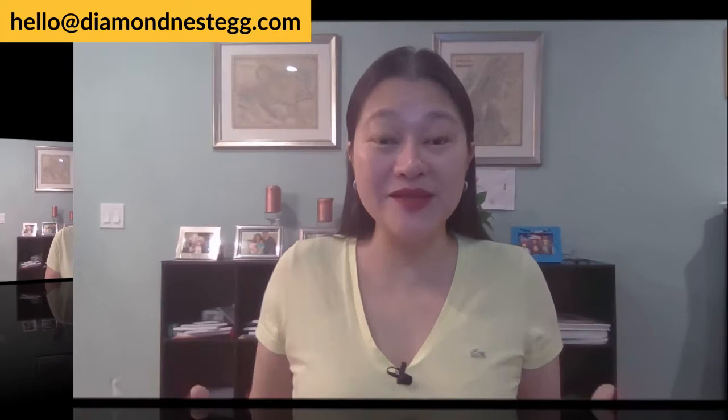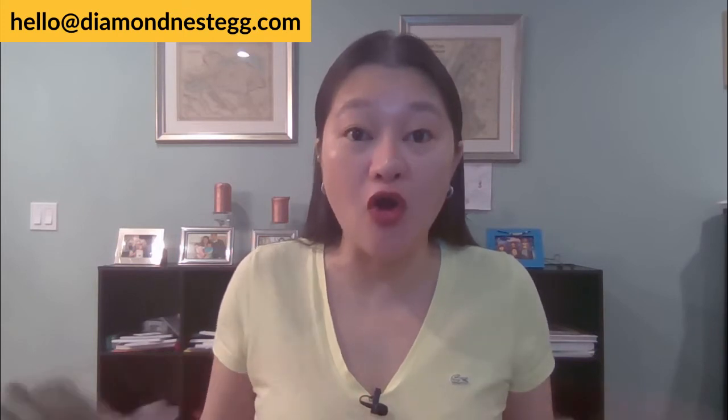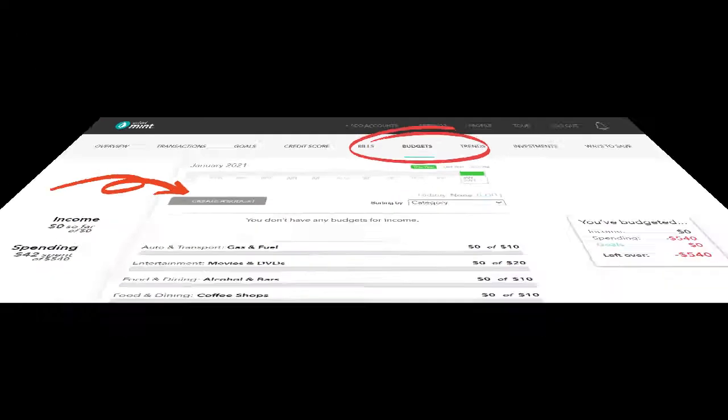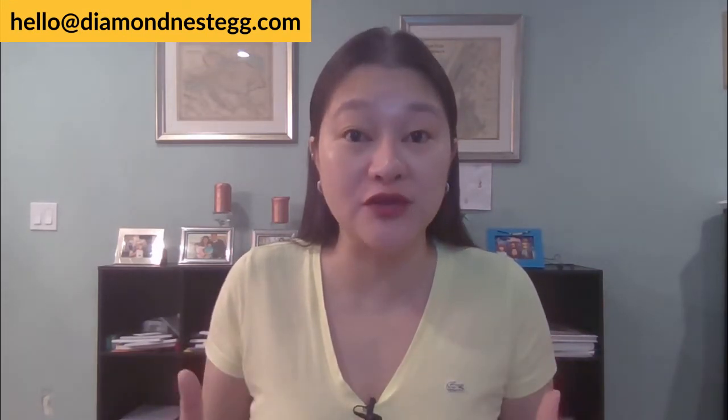The best thing about Mint is that it's completely free. And like all the budgeting apps on this list, Mint allows you to connect all your financial accounts. As you can see here, you can then create your own budget by clicking on the Create a Budget button. And Mint will track and categorize your transactions. And it'll also let you know when you're over budget.